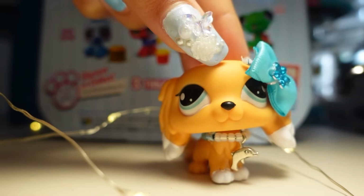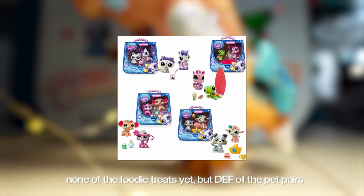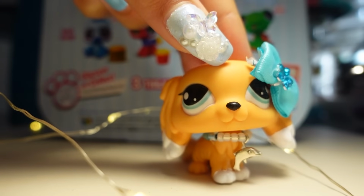I think this is just an American thing too, because I've seen some of these sets with a clear display where you can see the pets inside, which is something really strange that they're doing. I don't know if it's to reduce plastic waste or something.